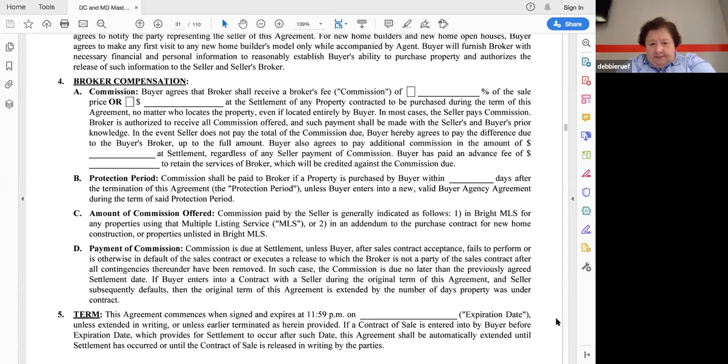So this is a little confusing for me. It really is. So I'm trying to break it down by sentence here. Because it's not really stating that the broker gets the commission, because it's stating the commission is due at settlement unless the buyer, after the sales contract is accepted, fails to perform or is otherwise in default of the sales contract, or executes a release to which the broker is not a party of the sales contract, after all contingencies thereunder have been removed. So it is saying that they're entitled to the commission, whether you're going to get it or not is up in the air.